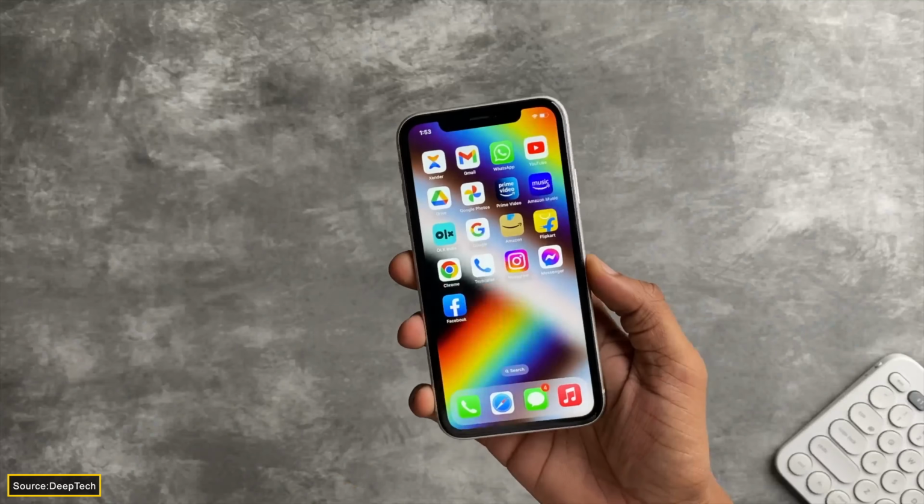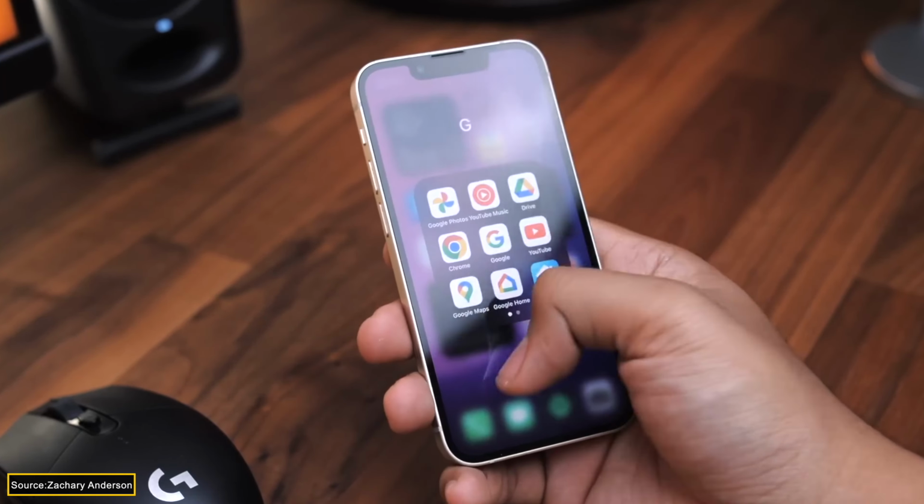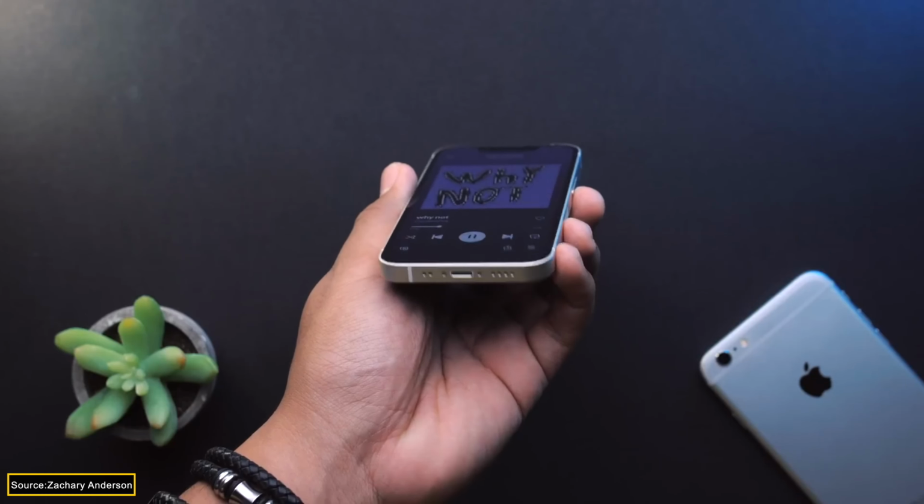But there are some recent rumors suggesting that instead of iPhone XR, Apple will be going with iPhone 13 mini's form factor for iPhone SE 4. How cool is that? So there's this Twitter account, which does not have a great track record FYI, but according to them, iPhone SE 4 will be based on iPhone 13 mini's form factor. Now, that makes a lot of sense. Why? Just hear me out.